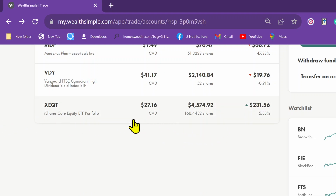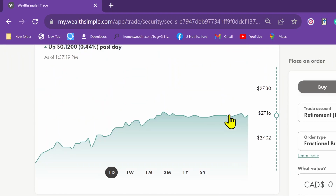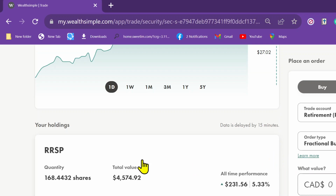And XEQT, my bread and butter, the bread and butter of my portfolio, as you can see, I currently own about 168.4432 shares of this particular ETF, and I am up 5.33% on that particular ETF.